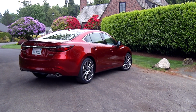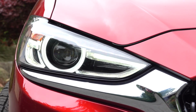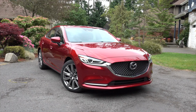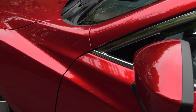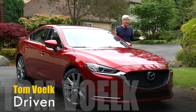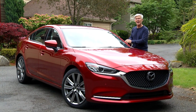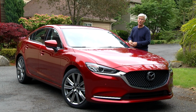For 2018, the 6 gets updated. For example, all models get LED lighting. There's even this fancy new top trim level christened Signature. It'll grab your attention while walking towards the CX-9 in the showroom. And even if crossovers weren't a threat, 6 competes in a very competitive segment. Remember, Honda Accord and Toyota Camry are all new, so Mazda really needed to refresh this machine.